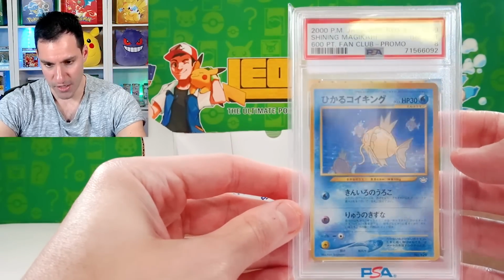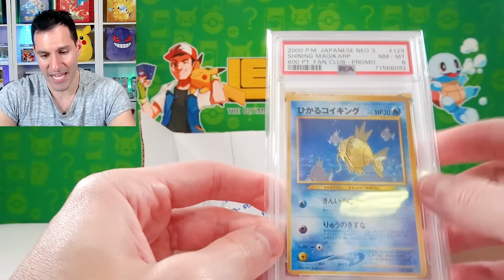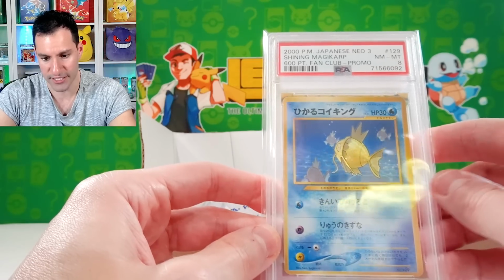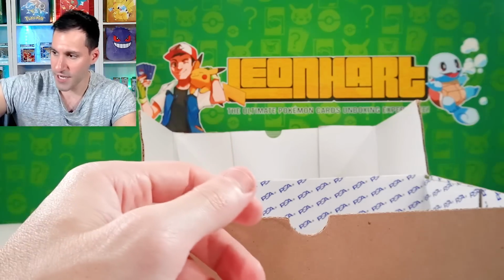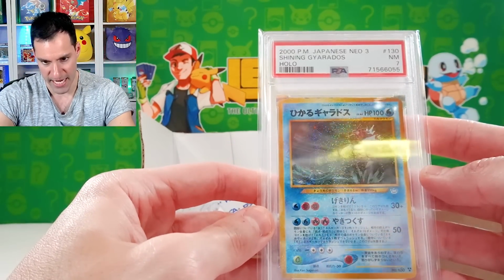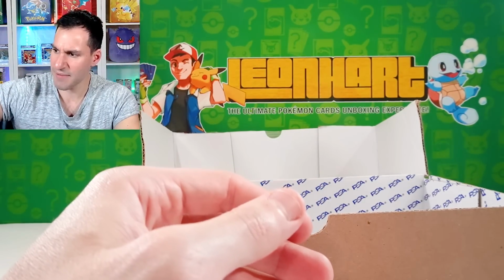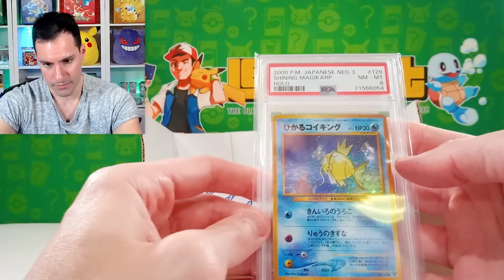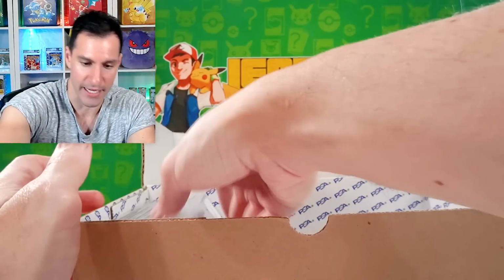Some Shinings from Neo Revelation. But this is a promo one. The Shining Magikarp from Fan Club of 2000 that you would collect points from. This one's 600 points. So definitely always got to be on the lookout for these different types of promo cards, because this one's just a Shining Gyarados. That one came as a 7, so a little unfortunate with that one. Then we have a regular Shining Magikarp, and this one came back an 8.